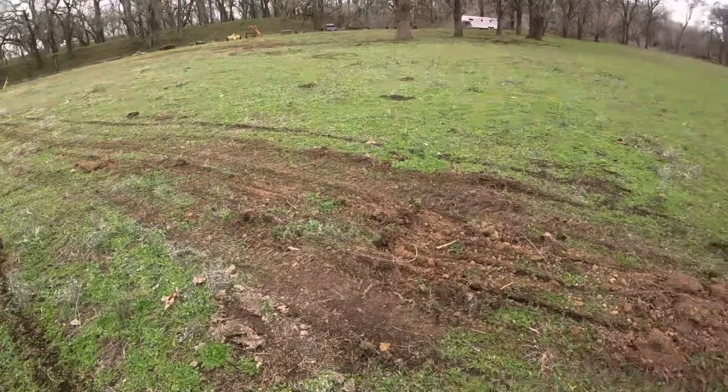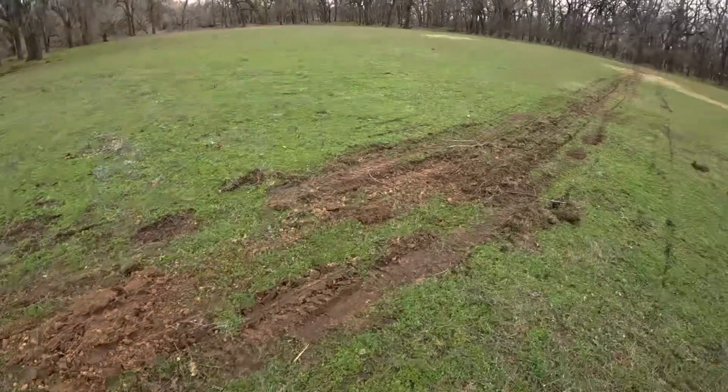Looking around, I see a lot of scarring on the ground, and what that's from is Max, the property owner, has been dragging limbs out of here, probably whatever fell down out here in the oak tree grove. So more than likely he's already checked the fence and it's fine, but I'm just going to go ahead and check it anyway.